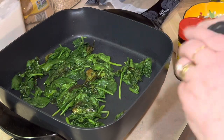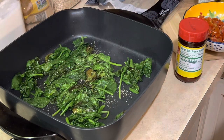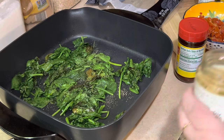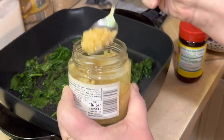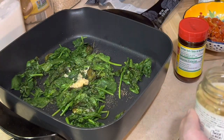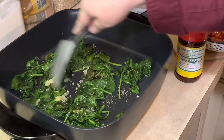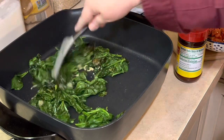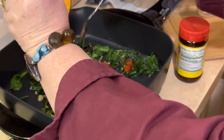I'm going to sprinkle that with a little garlic powder, just to give it a little extra flavor. Now, you have to do what is good for you. I did maybe half a teaspoon, but you can always add more, but you can't take it out. I already have garlic in the tomatoes. So there we go. The spinach is in there. Now let's add these delicious tomatoes. Dump that right in there.